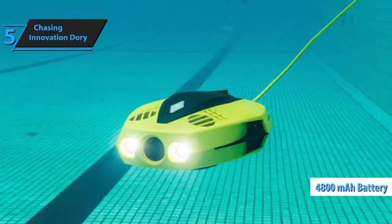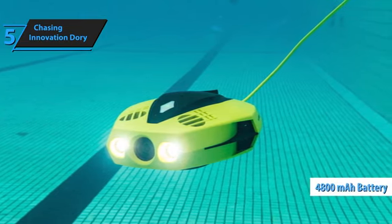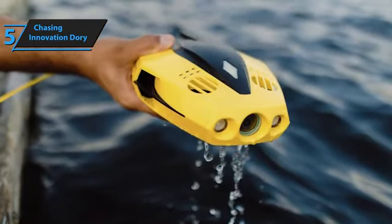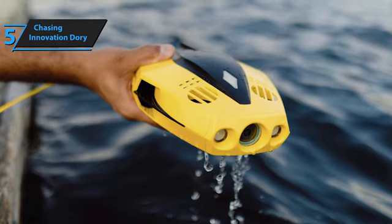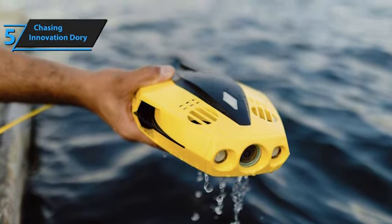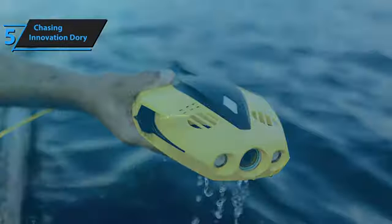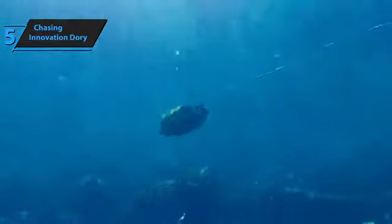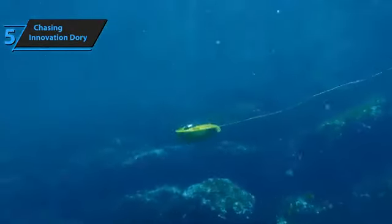The 4800 mAh battery takes 2 hours to charge and provides an hour of runtime. Unlike many other underwater drones, only the drone itself needs charging with Dory. Instead of a remote control, you can use your smartphone with the Chasing Dory app, available on iOS and Android, to pilot the drone. The app offers 19 different filters for image adjustment and allows you to share footage on social media platforms like Facebook and Instagram. You can even stream live.